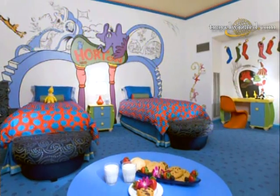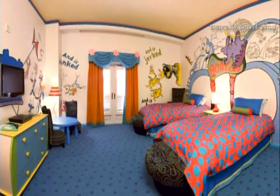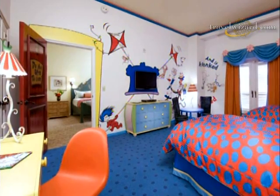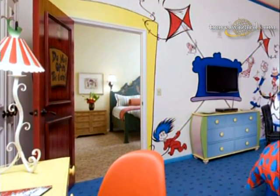It's as if you've stepped into one of the beloved stories of Dr. Seuss. The two-room suites offer plenty of space for the whole family at 650 square feet. The kids' room does not have an entrance into the main hallway, only into the parents' room.